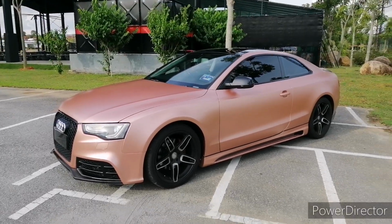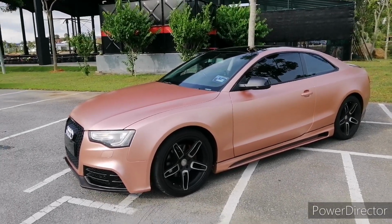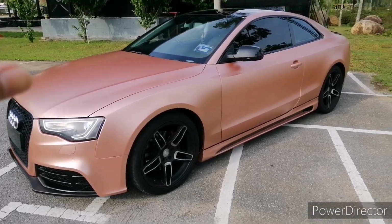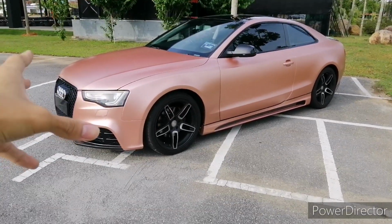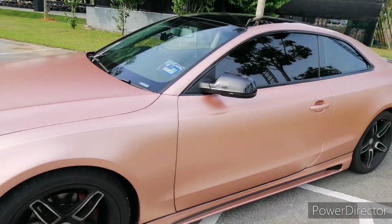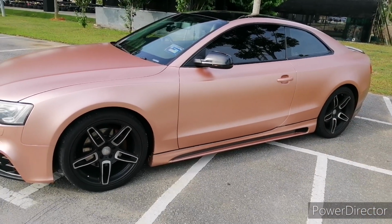So here's the side profile. This is the party piece of the Audi A5 Coupe. In 2008, when this car came out, it became the best looking Audi in its lineup back then. But now, in 2020, looking at the car, it's still presentable, still a pretty beautiful coupe. But if you compare it to the E-Class Coupe, definitely the E-Class Coupe will look even more elegant.